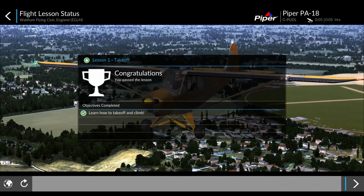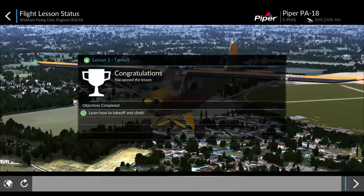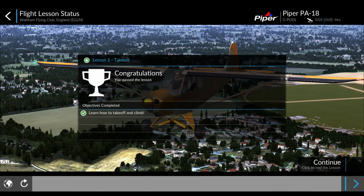Do I think this is better than FSX or Prepar3D? Hell no. No way at all. In fact, I think a lot of this could have been done in FSX or Prepar3D with a series of well-produced adventures and missions within those two platforms. I think this could also have been done. In fact, it has been done in X-Plane. There is an add-on that you can get for X-Plane to teach you how to fly, which does pretty much the same stuff, albeit a little bit better.